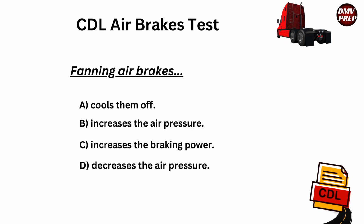Fanning air brakes: A. Cools them off. B. Increases the air pressure. C. Increases the braking power. D. Decreases the air pressure. The correct answer is D. Decreases the air pressure.